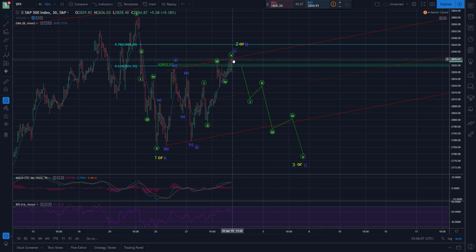It looks like the trade to make here is to go short, obviously with your stop just above this level, 2860. So right now, you're not even risking 30 points on the S&P futures. That's pretty decent risk reward if we are going to get a nice decline down to at least a low below what we've made here, which was at 2785.